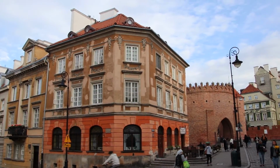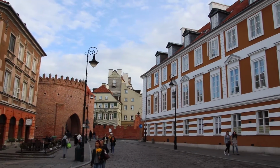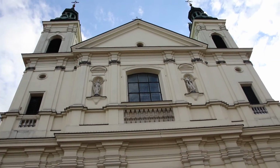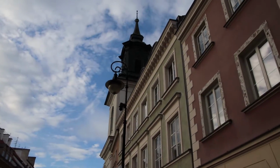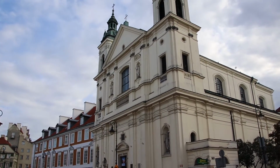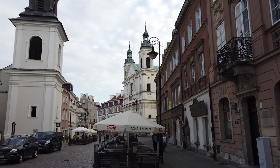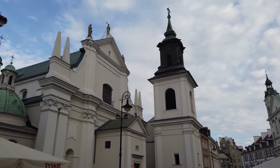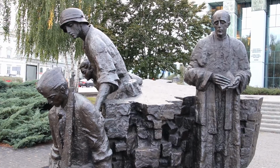Well, this is an incredibly beautiful part of the city. So you can see the Barbican there on the left. And a pretty stunning cathedral here. Literally around every corner there's something beautiful to see. So this is definitely a very beautiful part of Poland. And it has so many beautiful cities. You know, Krakow is amazing, Warsaw is amazing, it's all amazing.